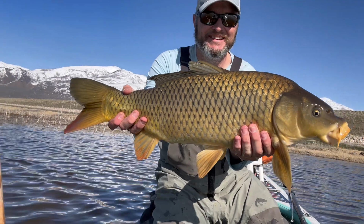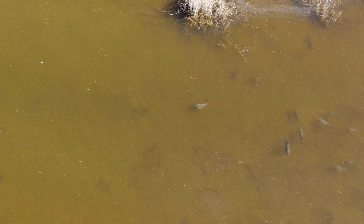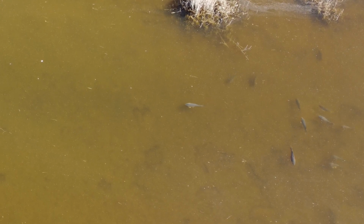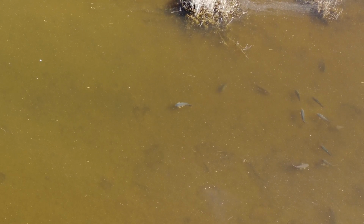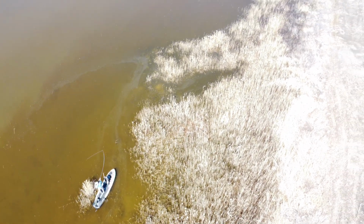The best fish of the day I didn't get. It was the one that I showed at the very beginning. I didn't have my drone up. I was just trying to actually find him at that point. It was kind of in a murkier area, but I wasn't able to get any footage there.